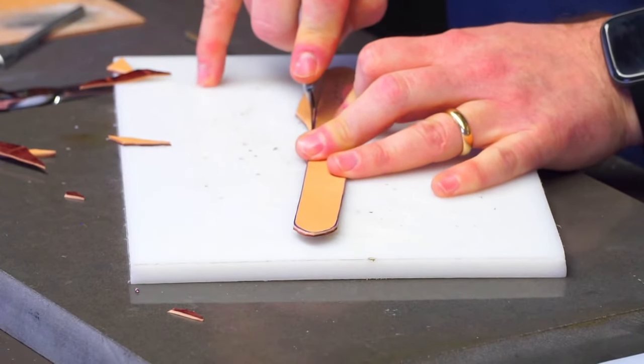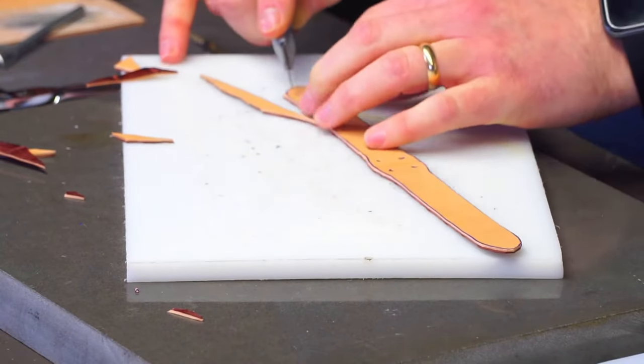All right. Almost got this part cut out, and then we're going to switch to the other piece.